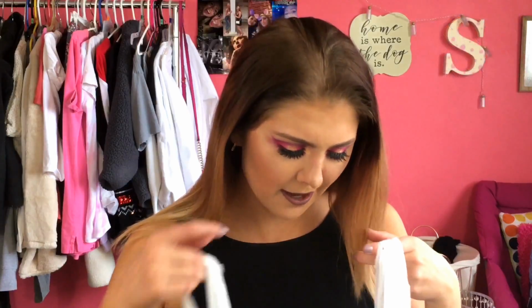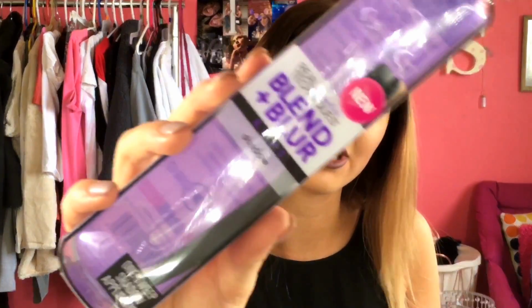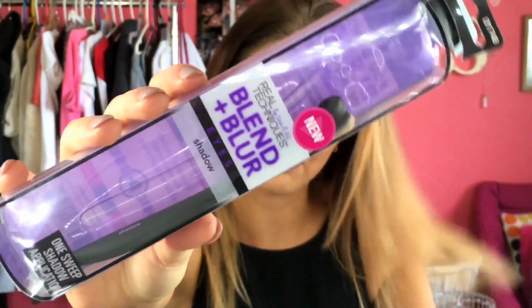So I got this Real Techniques Blend and Blur. It says it's for shadow. Sorry if you can't really see it. It's like one of those oval brushes. I actually wanted to use it for nose contouring and it worked out decently, so I'm gonna keep it. I really actually like it.